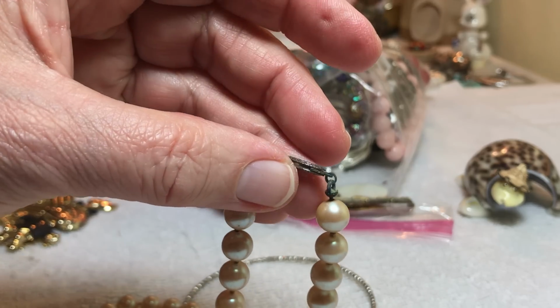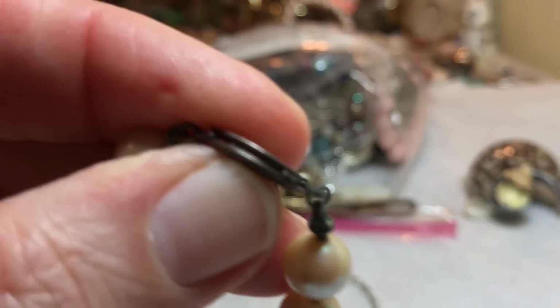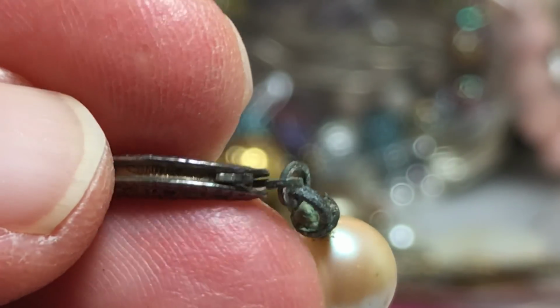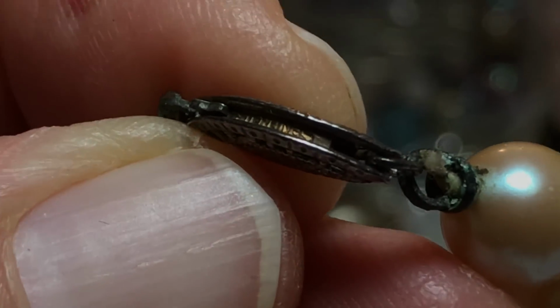This looks old. Now that's probably going to say something right there on the side of it. I bet that says sterling. I can't see. It's too much of a glare. I think I had it upside down. It's hard to tell, but I believe it says sterling.